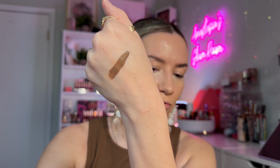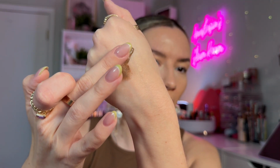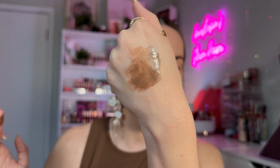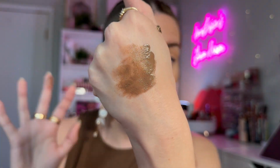Very, very beautiful cool tone shade. This is what I need from my liquid bronzer, literally this shade, because every brand does everything very orange and I'm not about that. I love the cool tone. That's why I picked out this shade. I think this is really nice.